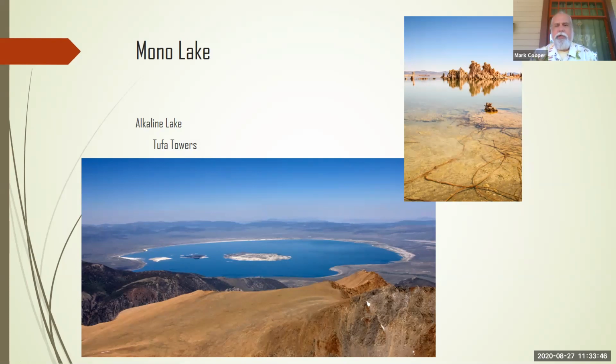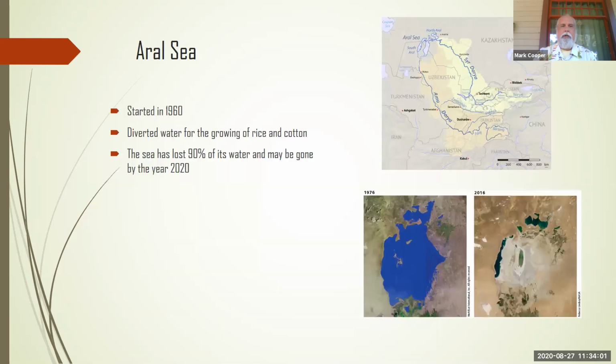But the reason I bring this up is Mono Lake was destined to lose all its water. And we were draining it for the needs of LA. And so we're going to talk about a person who basically stopped it. And so anyway, I want to give you a reason for concern.